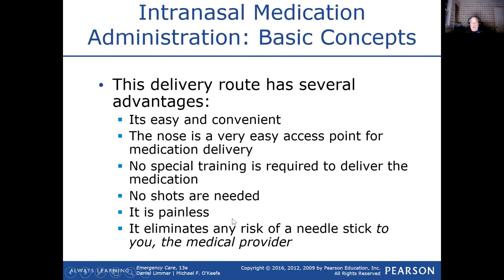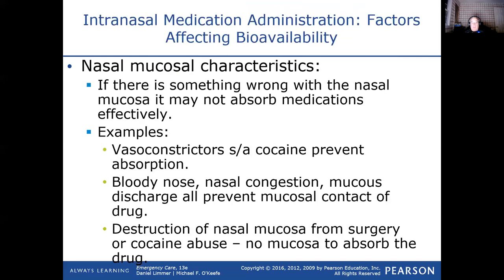Okay, so what's the advantage of nasal medications? So not going to be asked on the test or anything like that, but obviously it's so much easier to spray something up someone's nose, okay, than give an injection, right? It's safer for you. You don't have to handle needles or anything like that. It's quick, really no training, right? The public is allowed to use Narcan. So it's a pretty simple, quick, easy way to give it, okay?